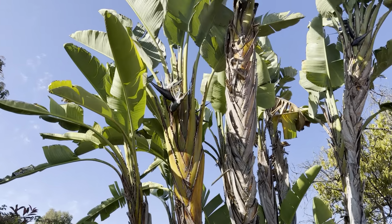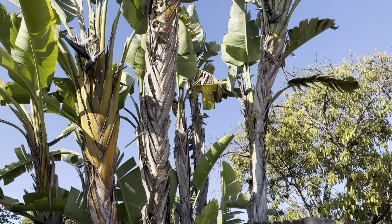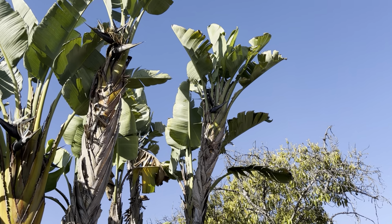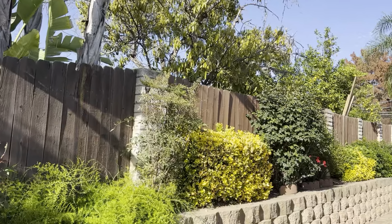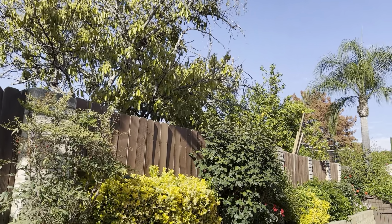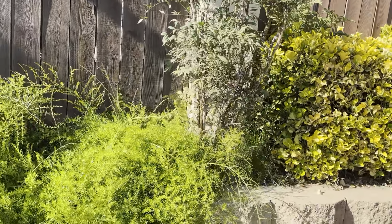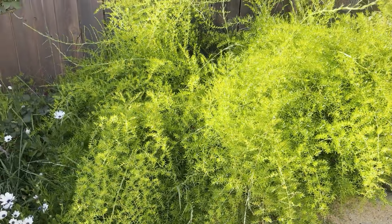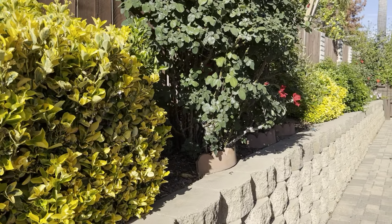This is my neighbor's huge bird of paradise. I'll get a better shot of that when I back up. Yep. And it's a really loud bird right there. He's probably barking at me. Okay, so this is, I think they call that asparagus plant. It's kind of got thorns in it and stuff. Got to be careful when you're pulling on that one.